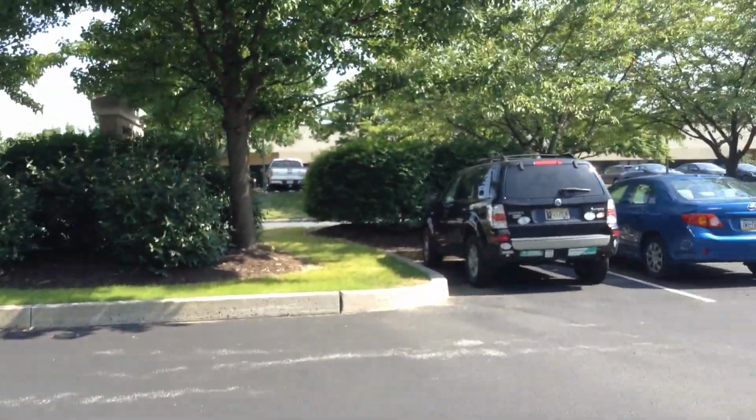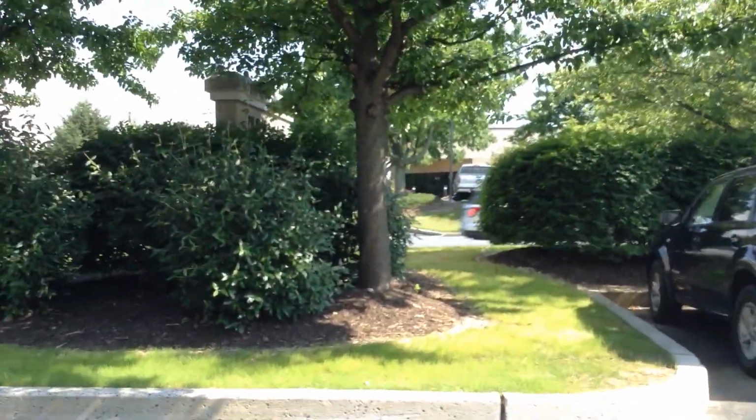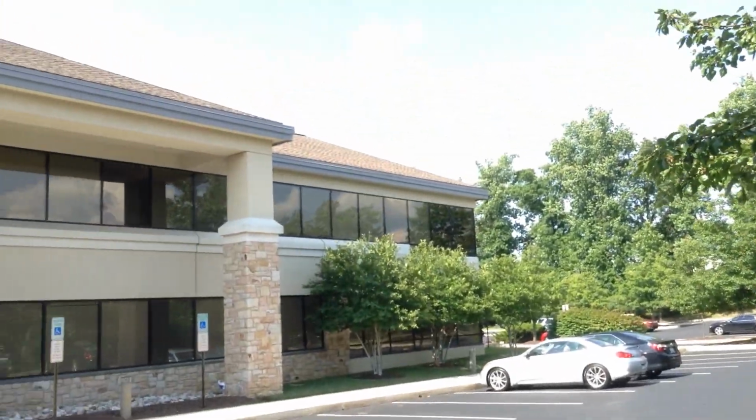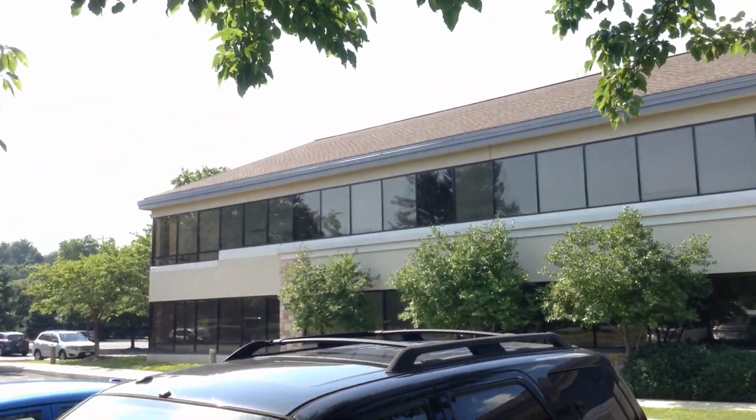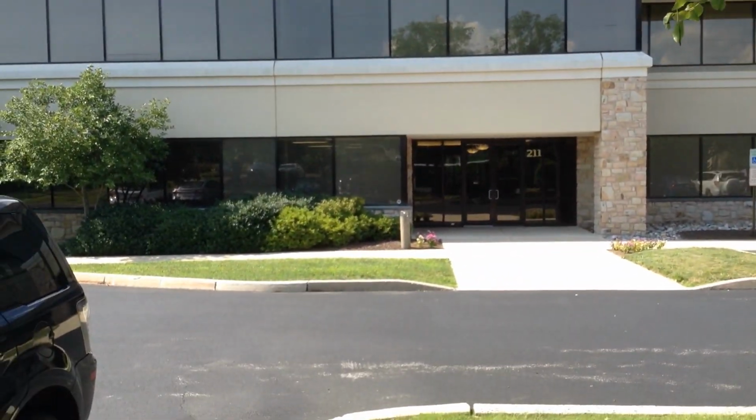If you come out here, yep, you can get a nice view of the building. Sorry, I couldn't get the whole thing in the full frame, but there it is. And now it's time for some still pictures.